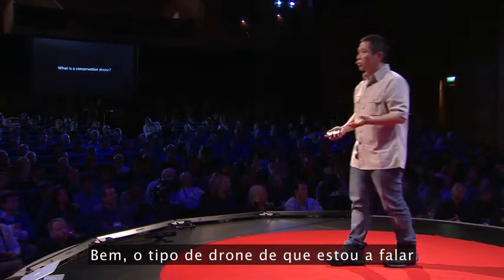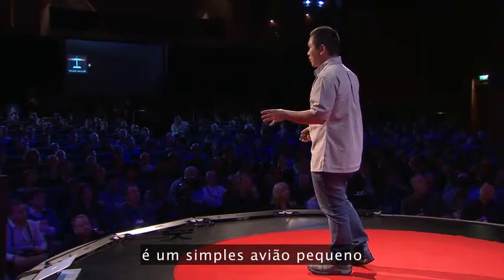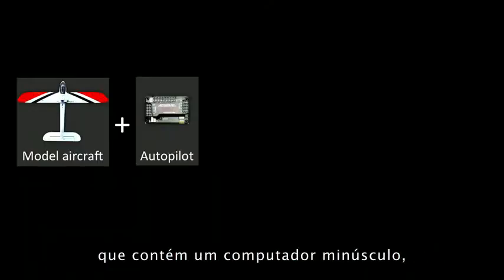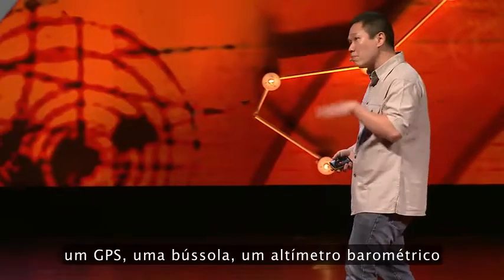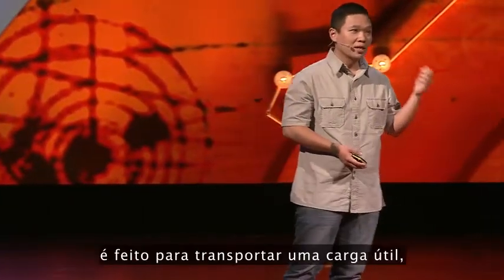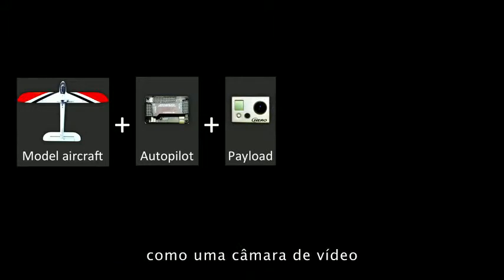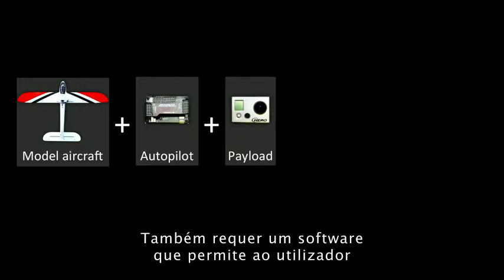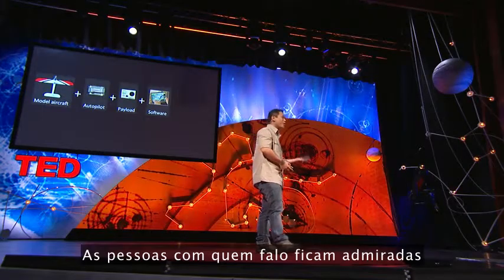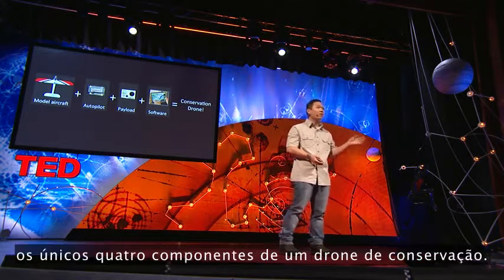Well, the kind of drone I'm talking about is simply a model aircraft fitted with an autopilot system. And this autopilot unit contains a tiny computer, a GPS, a compass, a barometric altimeter, and a few other sensors. Now, a drone like this is meant to carry a useful payload, such as a video camera or a photographic camera. It also requires a software that allows the user to program a mission to tell the drone where to go.